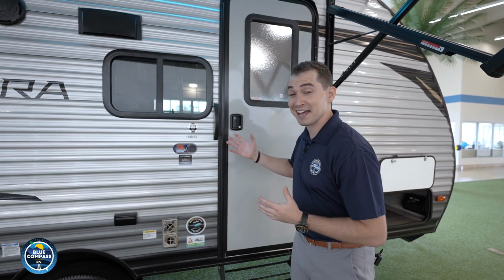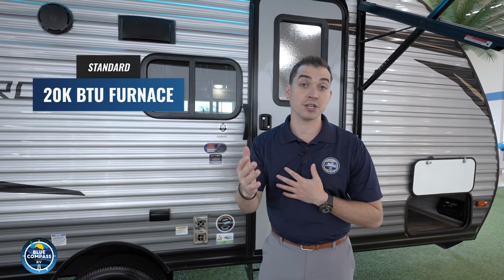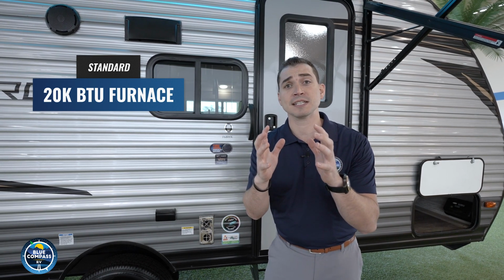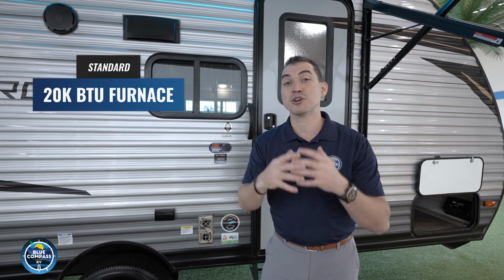So a couple more features that make the Aurora so special. What you'll find in some of our competitors who've so eloquently named their product after a cooler, when you look at the Aurora here, you'll see things like it has a furnace. Not just any furnace, it's a 20K BTU furnace. Now I'll tell you what our competition has. Nothing. They don't have a furnace in their floor plans that mirror this one right here. What they give you is a little electric fireplace inside, 5,000 BTUs, that you can only use if you're plugged into electric.